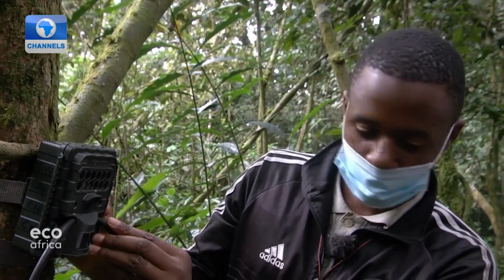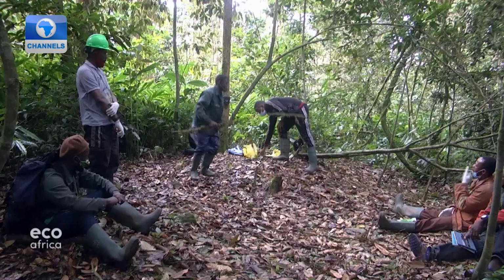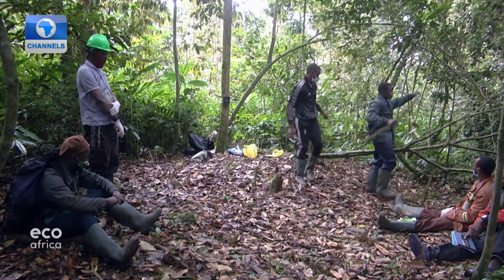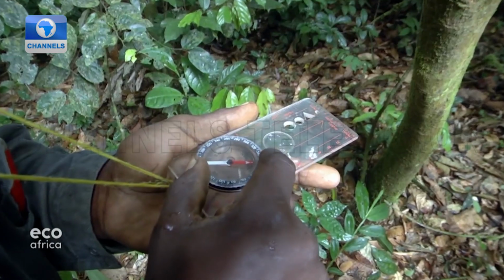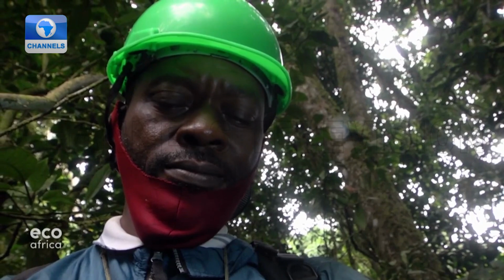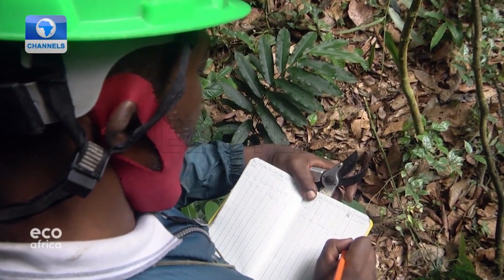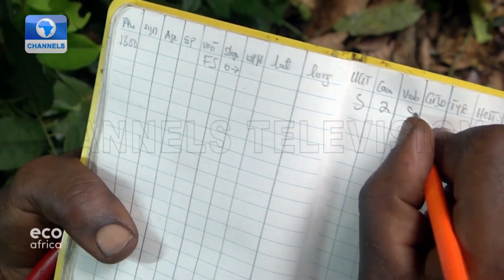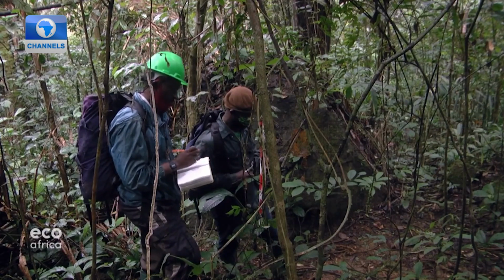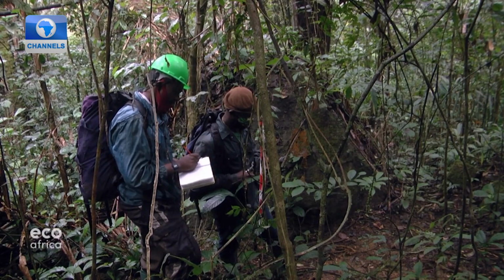We have to thin out the clearing a bit so the camera isn't obstructed. Once a month, the team spends a few days venturing deep into the rainforest. They use compasses and GPS to find their way. Marcel Ketchen has been part of the team for 9 years. The environmental scientist records precisely where each animal trail is found. What's particularly interesting are the movements of the around 25 gorillas that were discovered here in 2002.